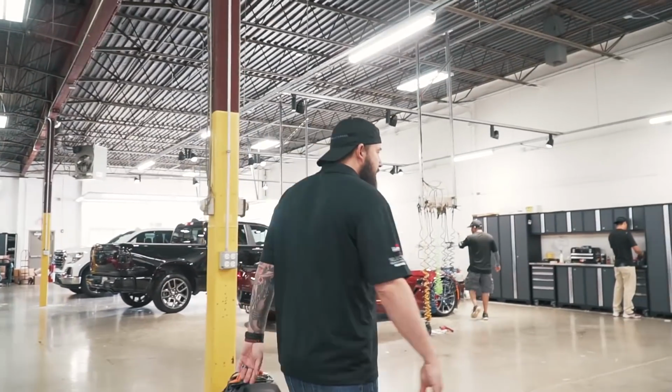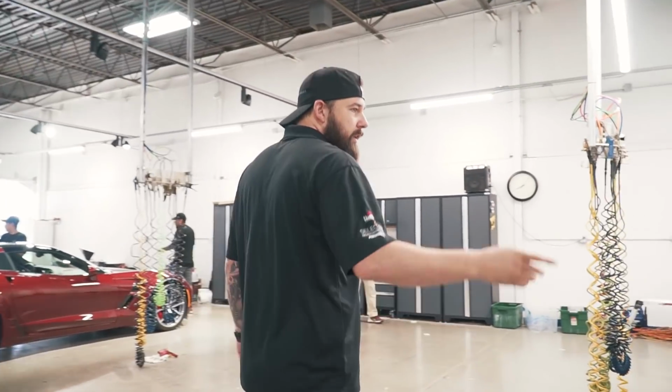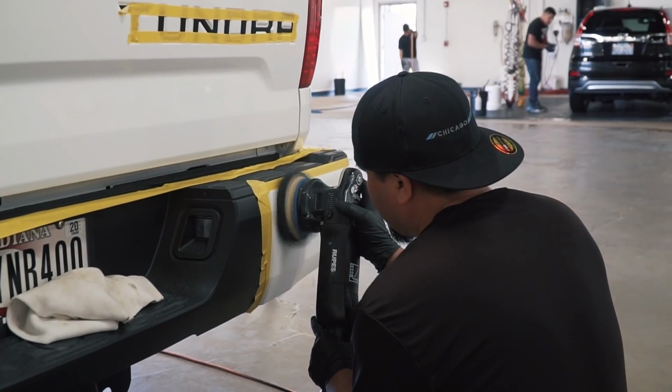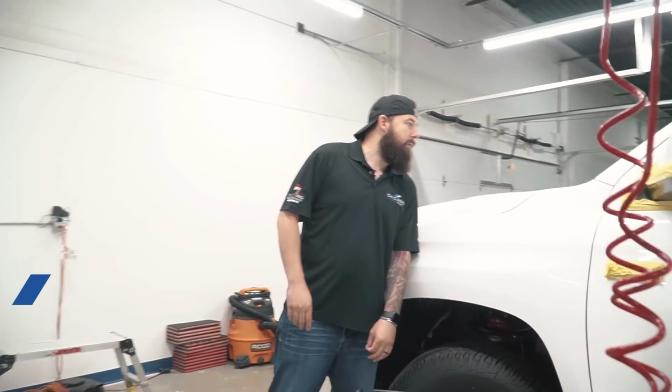Show you what we got going on today, get you caught up. We've been working on this Toyota TRD. This one had some window tinting done. They're doing paint correction and then they're gonna coat it with Crystal Serum Ultra.